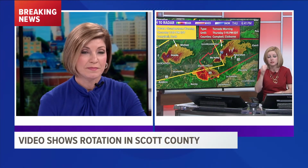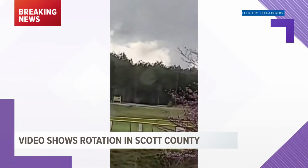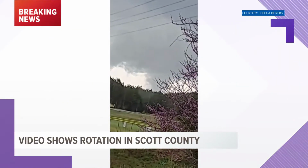Also, just a quick update, Elise in the booth is getting a report from Scott County of damage to structures near the Norma area. So that's what I was talking about with the well-defined velocity structure there with the couplet. It says damage to structures, trees, and power lines near Norma Road and Baker Highway, a possible tornado in that area. So again, showing that rotation in Scott County. This looks like the same video.